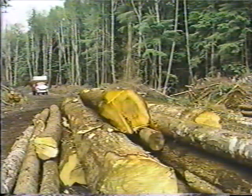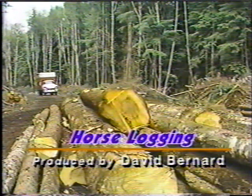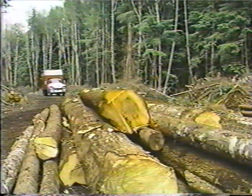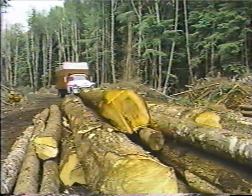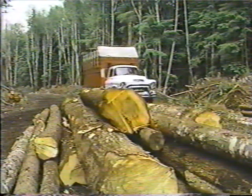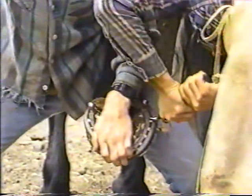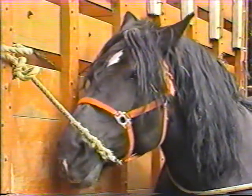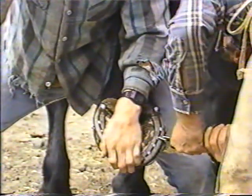We found a team of woodsmen whose operation runs on horsepower. The French family is getting a late start this morning. When it's not raining, they usually arrive at the logging site earlier. Much of the morning was spent fixing one of their primary pieces of equipment, Star, a 2,000-pound Percheron. He threw a shoe yesterday, so Glenn and his son Lonnie have to nail it back on.